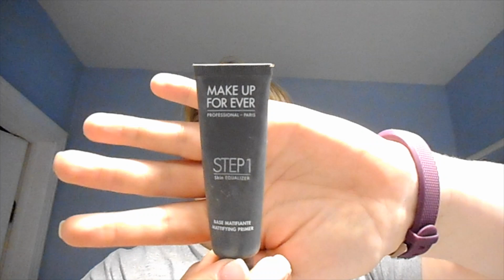Let me show you. I have this mattifying primer from Makeup Forever. It smells like crap. Sorry. It does. It smells terrible. I put it on my face and I feel gross. I'm sure it works just fine as a primer, but the smell of it, I just can't deal with it. So I just choose not to use it.